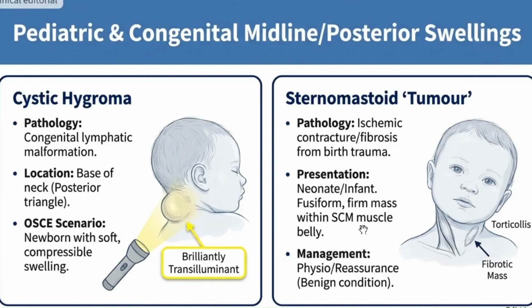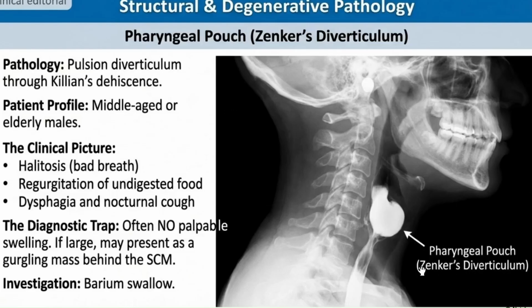Okay, one last weird one. The sternomastoid tumor. The name sounds scary, but this is in newborns, right? Yes, and tumor here is used in the old Latin sense of just swelling, not cancer. It's actually fibrosis, a scar. What causes a baby to have a scar in their neck muscle? Usually birth trauma. If the birth was difficult, the muscle can get a little tear. It heals with this hard lump of scar tissue.